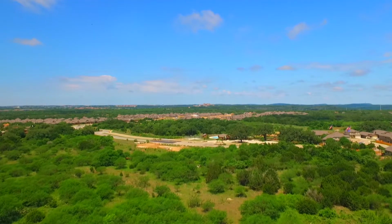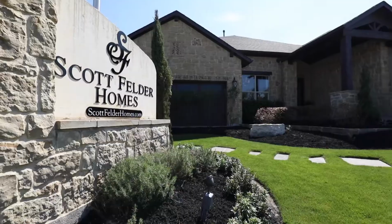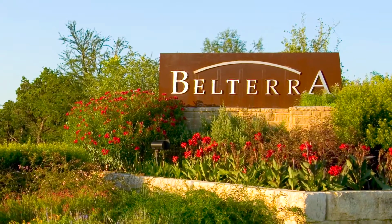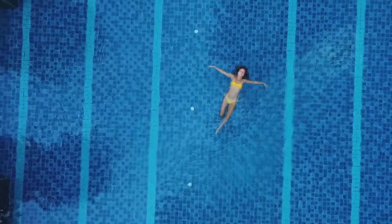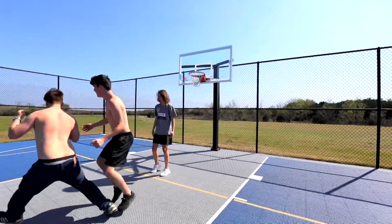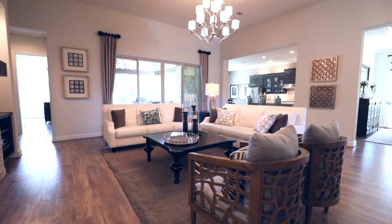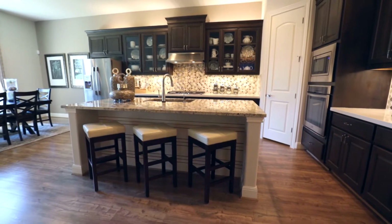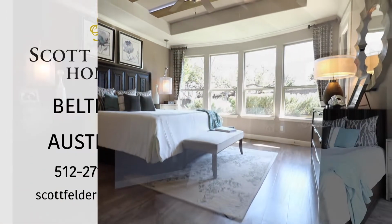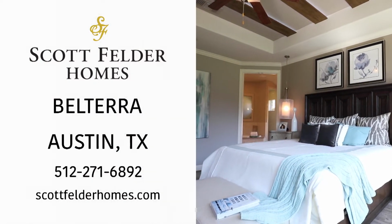Perfectly nestled on 1,600 acres of rolling hills, just minutes southwest of downtown Austin, Scott Felder Homes builds in the award-winning master plan community of Belterra. With luxurious amenities, miles of trails just outside your door, and planned community entertainment, your family will enjoy the ultimate combination, big city life and wide open spaces. With innovative architecture, 15-time Home Builder of the Year, Scott Felder Homes continues to be the area leader in building the right home for you. Come visit Scott Felder Homes at Belterra today.